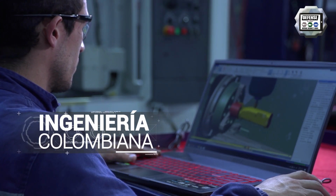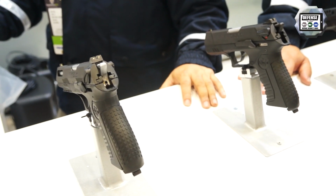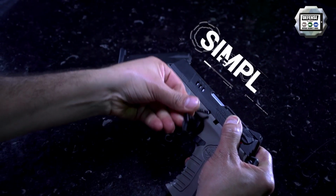We also have the striker-fire version. It means it doesn't have the external hammer. It goes striking to the fire directly. Same rough construction, same steel, the same quality of our products.